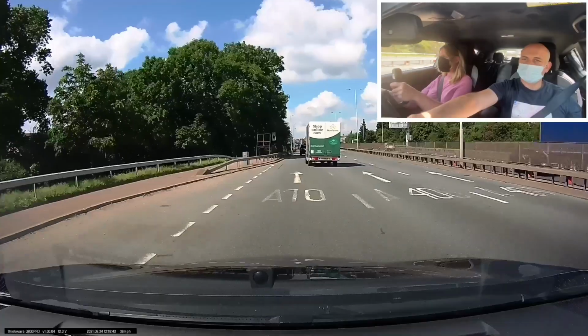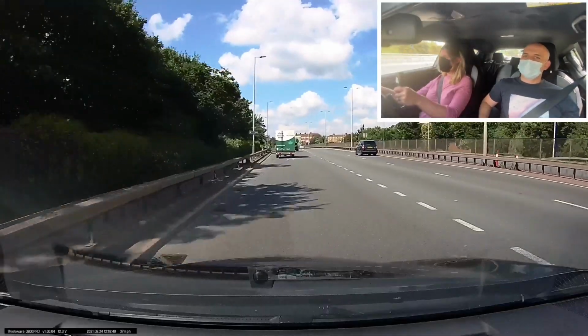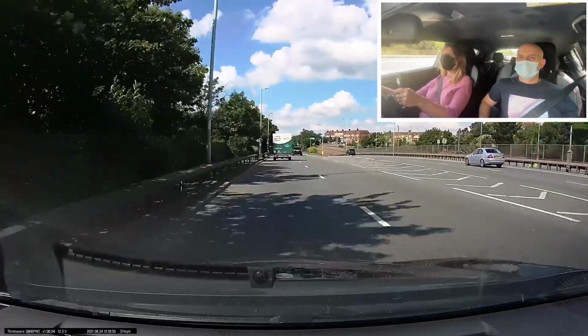Okay, so we're going to stay in this lane. And at the roundabout ahead, I'd like you to go straight across, second exit. Does that mean we're doing Cambridge again? It does. This is unfair. Would this happen on an actual test?